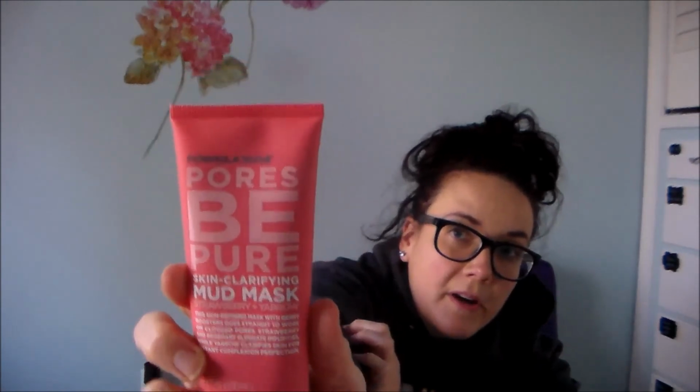But this is Pores Be Pure Skin Clarifying Mud Mask, Strawberry and Yarrow. Skin refining mask with berry boosters goes straight to work on clogged pores. Strawberry and rosemary eliminate impurities, while Yarrow clarifies skin for instant complexion perfection. This is one I'm super excited about, I want to try it tonight. So I'm very pumped for that.